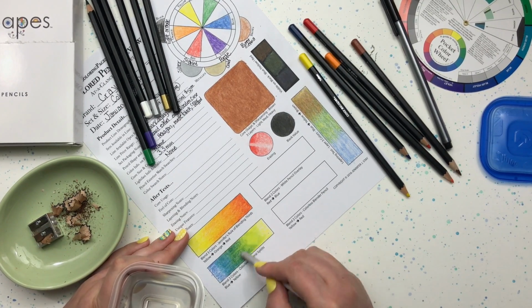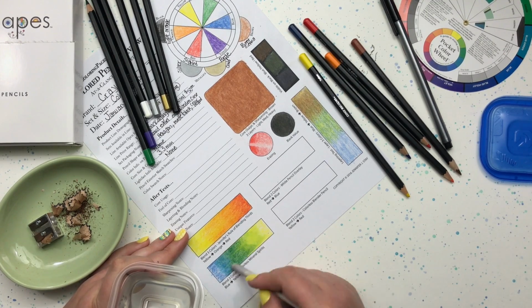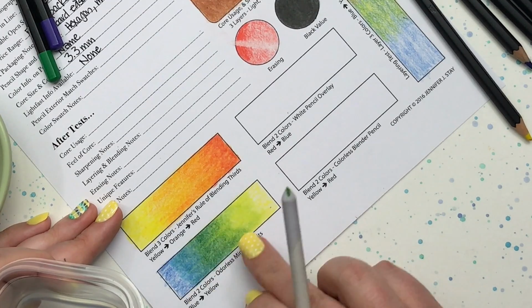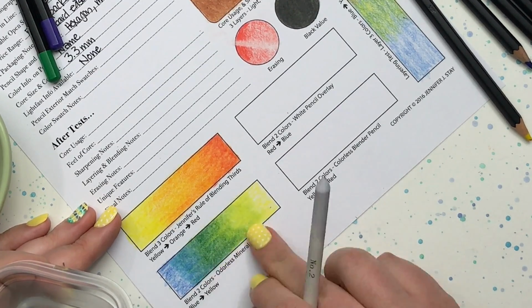I'm just going to blend the center and leave the edges. This is a good way to see how strong the pigments are, and basically to see how well they are going to blend. It looks to me like, first of all, it's nice that we got a really pretty green, so that's good, but it is quite blotchy.